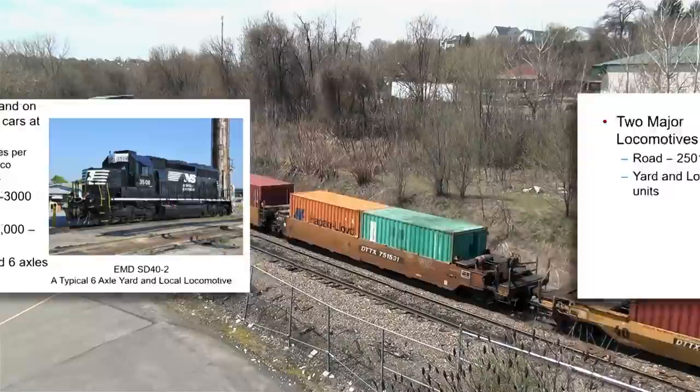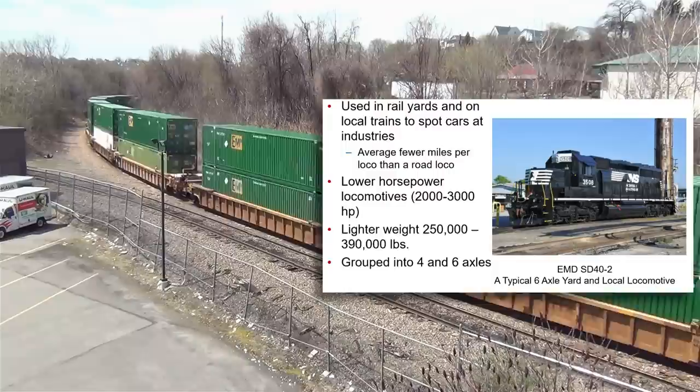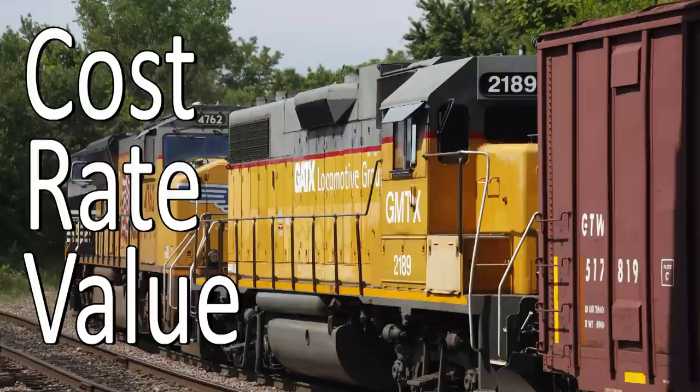Road locomotives are used on intermodal trains, unit trains, and major freight trains between terminals. This is because of their higher horsepower, heavily ballasted weight, and 20 to 25 year life expectancy. Over the decades, one major change in railroad locomotion is the prominence of locomotive leasing companies. Locomotive leasing is a fascinating business, and I don't know a lot about it, but it seems that leasing is made up of primarily three parts: original purchase price, finance rate, and residual value at the end of the lease.